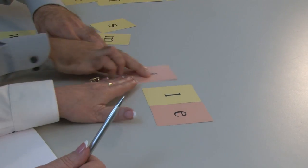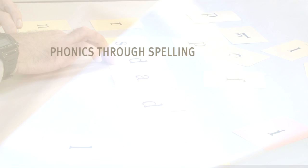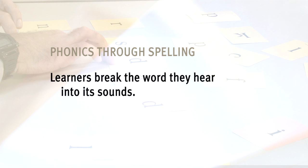You'll now watch a learner and a tutor practicing phonics through spelling. With this approach, learners break the word they hear into its sounds. Then they spell the word.